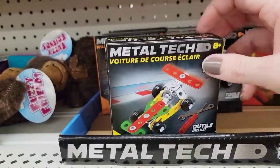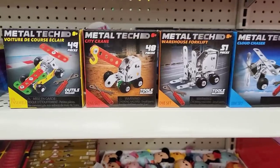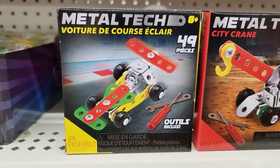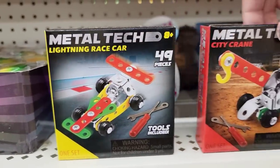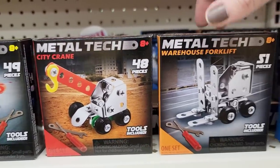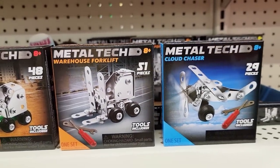These are amazing by Metal Tech. Now these are ages 8 and up, but they have 4 different ones. You get 49 pieces in that one. You get all the tools to build it. My now 12-year-old tried it 2 years ago. He did have a little bit of trouble, but very challenging, but amazing toys for only $1.